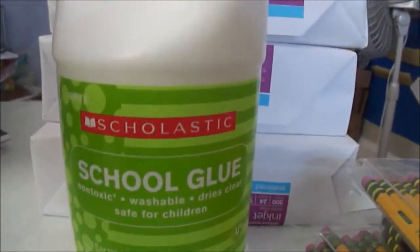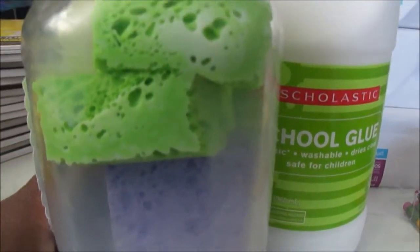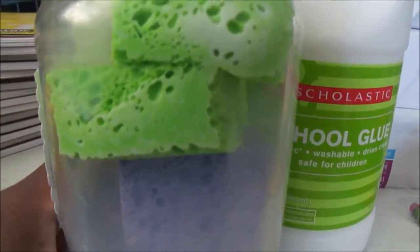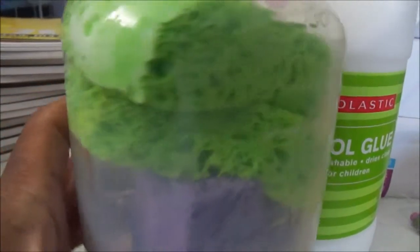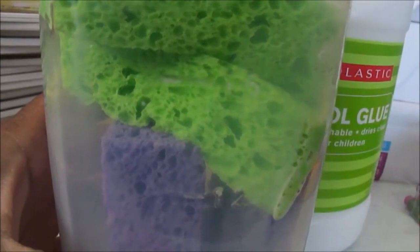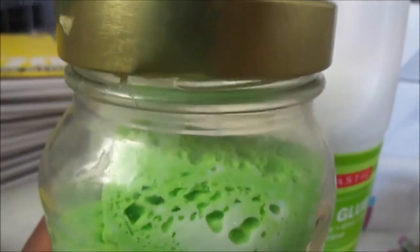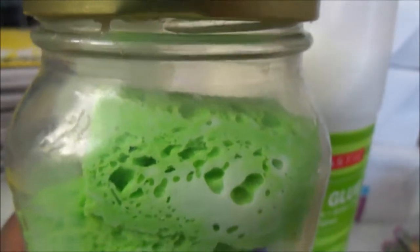But let me show you a little tip that we use. If you're not familiar with glue sponges, get some sponges, and you want to get an airtight container. You can use a plastic container if you want. Just make sure the lid is airtight. This happens to be a glass jar.